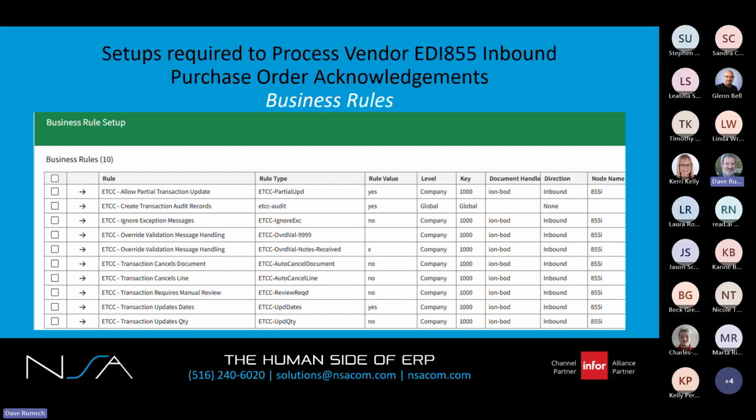Here's what they look like after they've been set up in the software. You can see that right here, the ION BOD, is where I changed it in the table values so that when I set these up here, they came in properly to be handled through the ION BOD process. When you're done setting them up, that's what they look like.